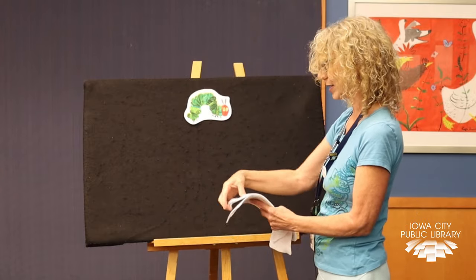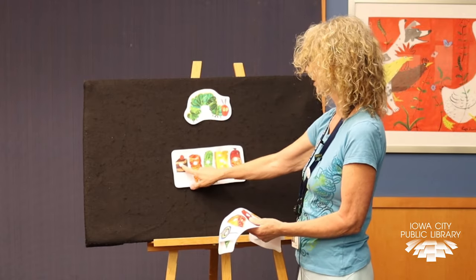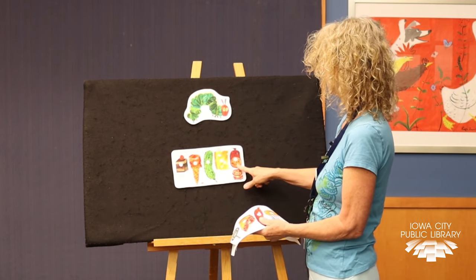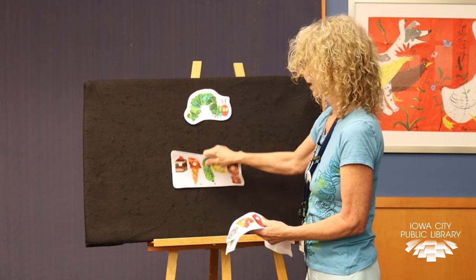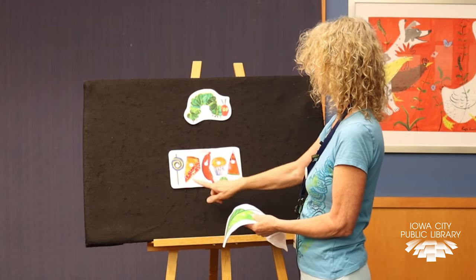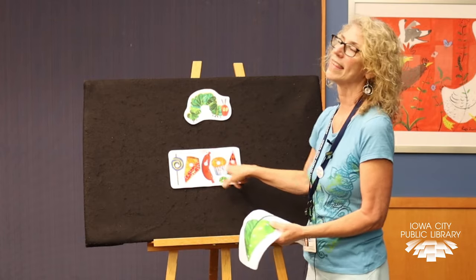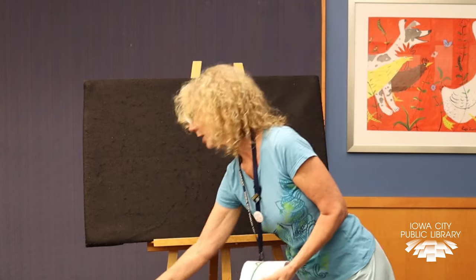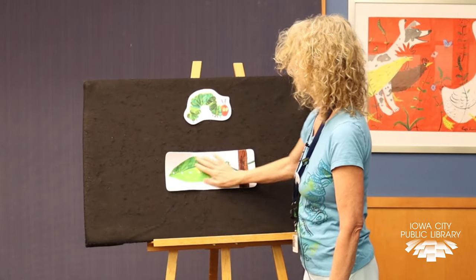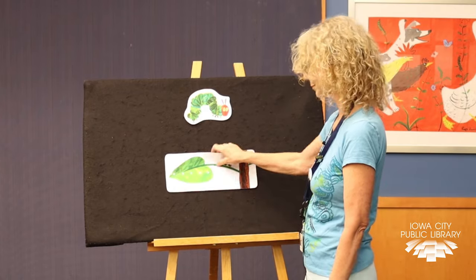On Saturday, he ate through one piece of chocolate cake, one ice cream cone, one pickle, one piece of Swiss cheese, and one slice of salami. He was still hungry. He ate through a lollipop, cherry pie, a sausage, a cupcake, and one slice of watermelon. And that day he had a big tummy ache and he wasn't hungry anymore. So the next day was Sunday and he ate through one nice green leaf and he felt much better.